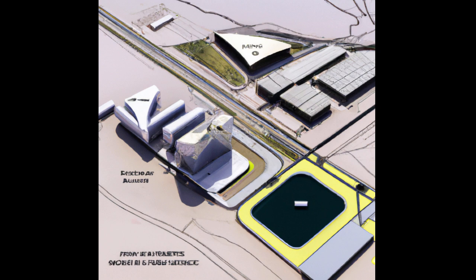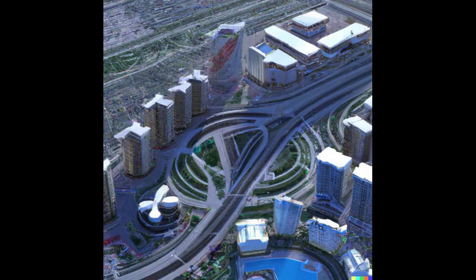Expanding Frame&InFill to other megaprojects. Frame&InFill's adaptability and scalability position it as a viable solution for a wide range of megaprojects beyond the line. The success of the line can serve as a catalyst for adopting Frame&InFill in other prominent Saudi Arabian projects, reinforcing its value and potential in transforming urban development.